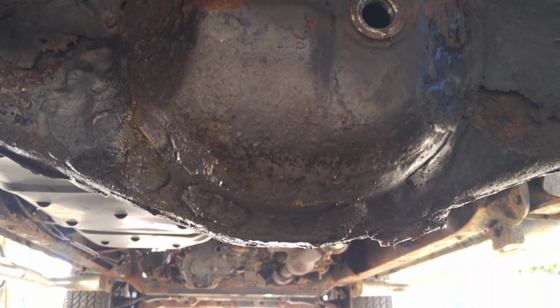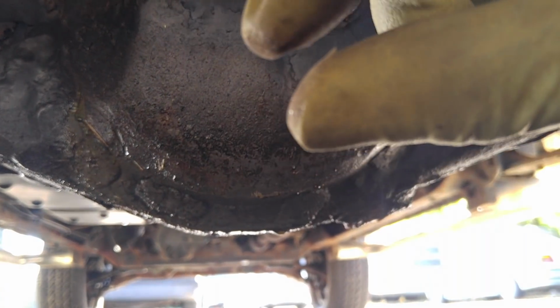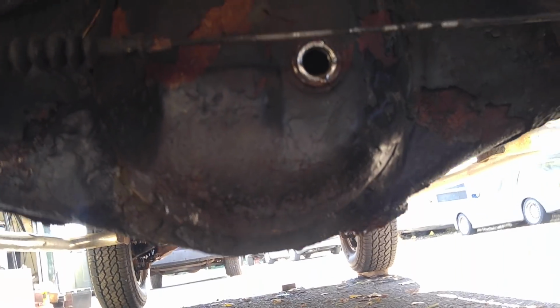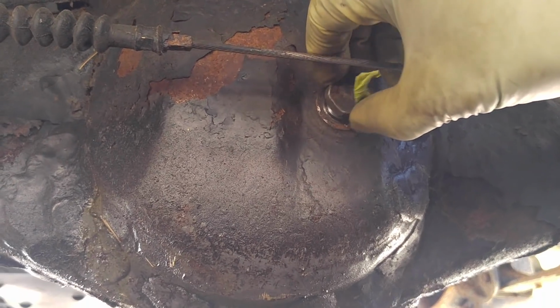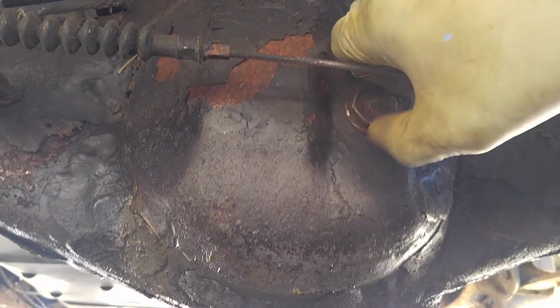So I think I'll leave it. It's just missing about, where are my fingers? That much. Not a big deal. It's just splashed around anyways. Whoops, I keep dropping the phone. At least I checked it. So it's not leaking that much.